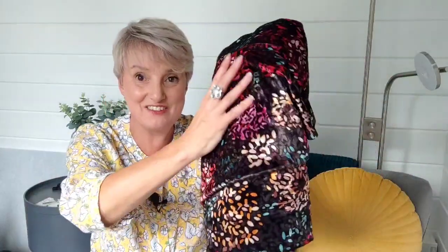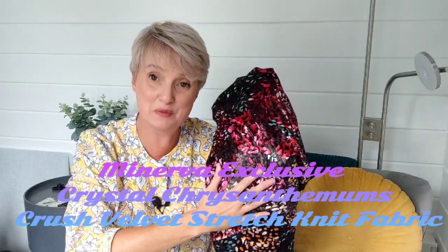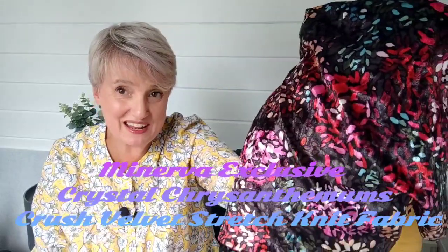Another amazing fabric here. This is actually a velvet, and this is from Minerva. This is part of their core range, and I'll put the title on here of the name of this fabric, because this is available to buy from their website. And I have been provided with this fabric in exchange for a blog post.